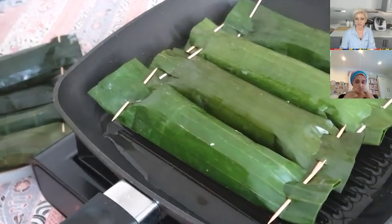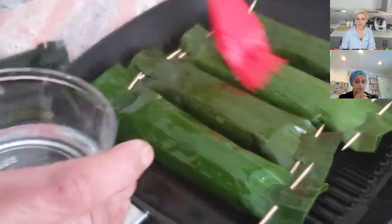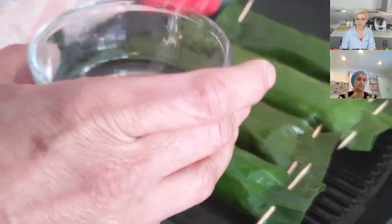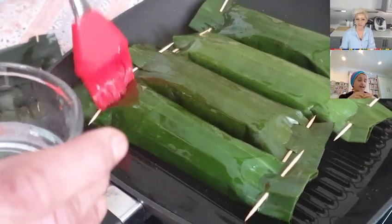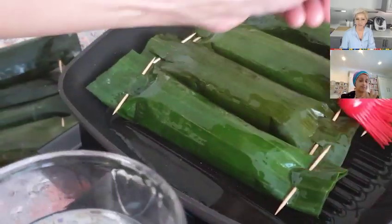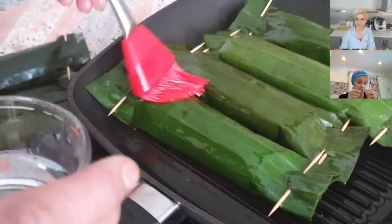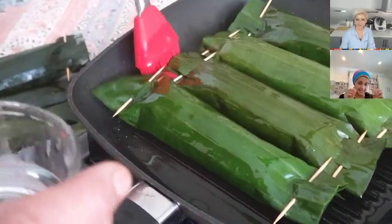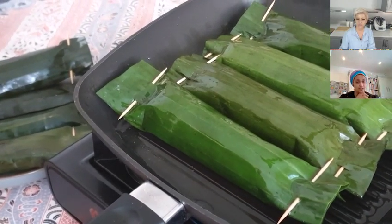And you just brush some oil onto it. Yep. So it kind of creates the pulut panggang. The longer you cook it, the better. I prefer it nice and soft, but some people like it crispy, really nice and brown inside. So it's also entirely up to you how you like your pulut panggang.